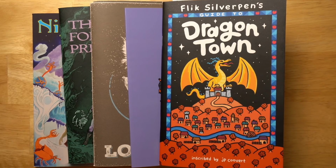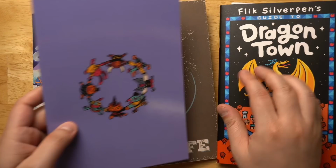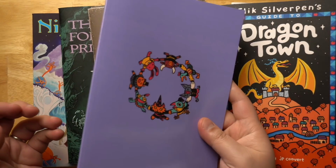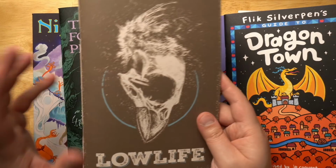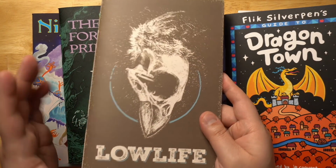We're going to be looking at Flick Silverpen's Guide to Dragontown. We'll be looking at this, which is, I forget what it's called. There it is, A Hamsterish Horde of Hexes. This is another little spell book from Lost Pages. We have Lowlife. This is a dungeon crawling, cave crawling zine, a little bit like Veins of the Earth, but in a more compact format.